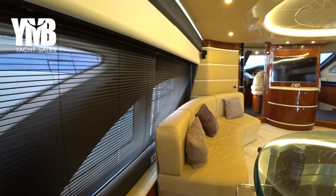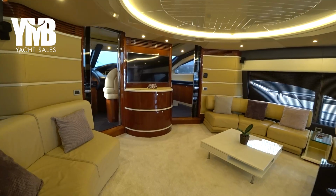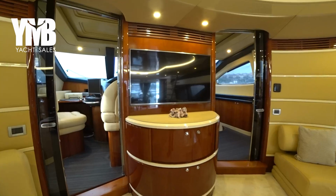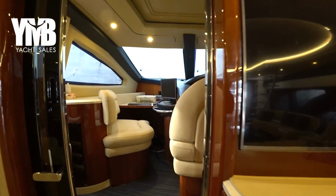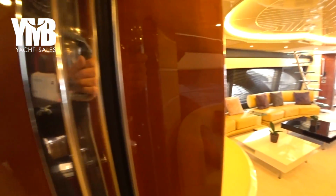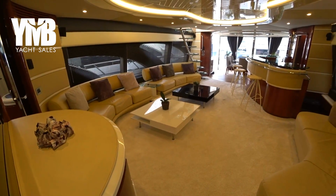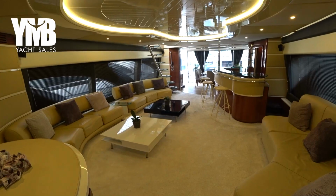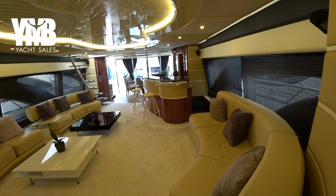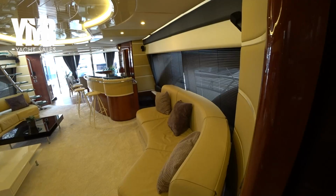And we are moving forward to see the helm station, the interior helm station. There is a big TV here. And just before we enter the helm, let's turn the camera and have another look at this beautiful wide salon. Azimut Leonardo 98 from 2003, and the main engines have been replaced in 2011 and have only 400 running hours.